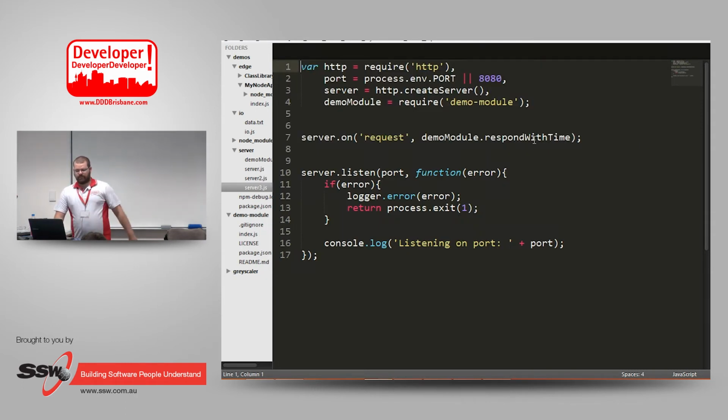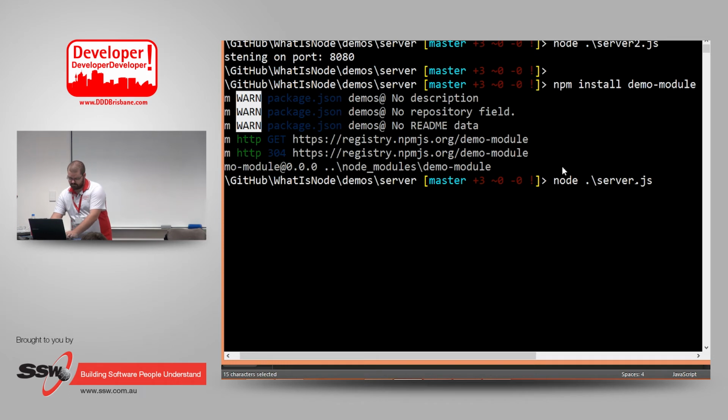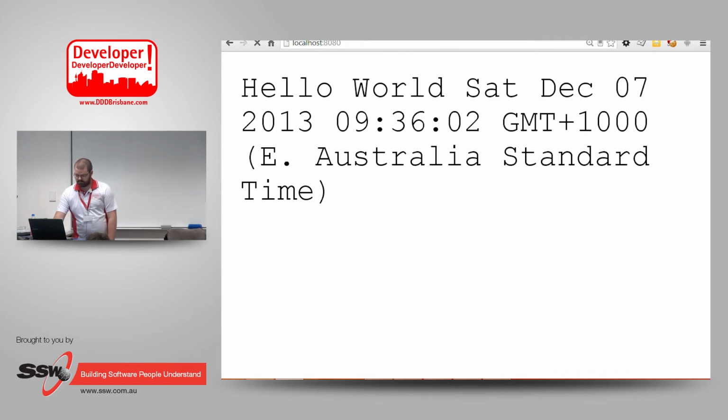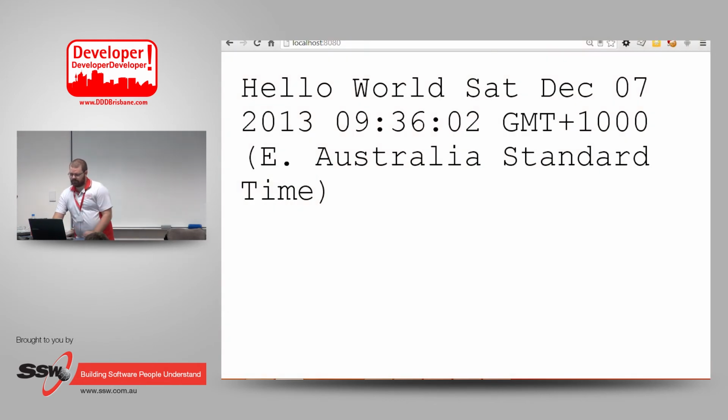But now we've done the same thing. We just said use the respondWithTime function. And again, we'll get exactly the same result. So that's not mind-blowing, but it just shows you the different ways you can move your code around, put it in different modules, that sort of stuff. Okay.